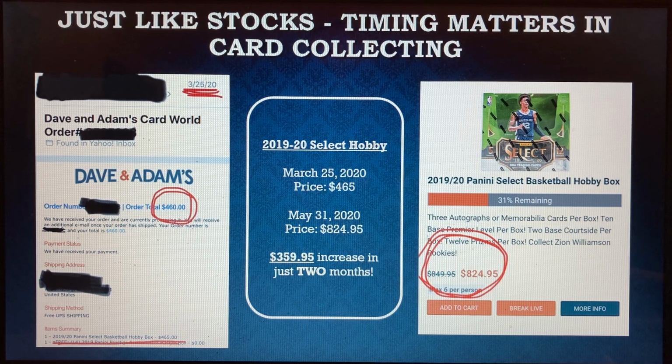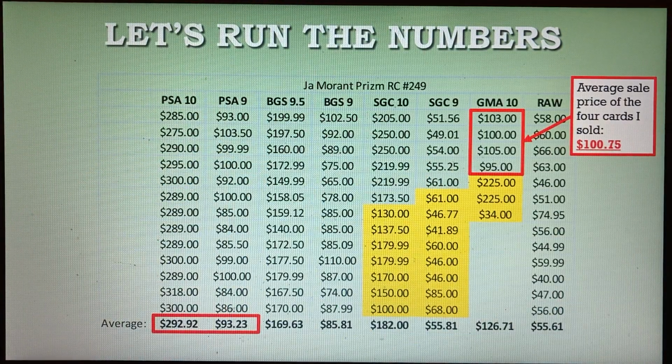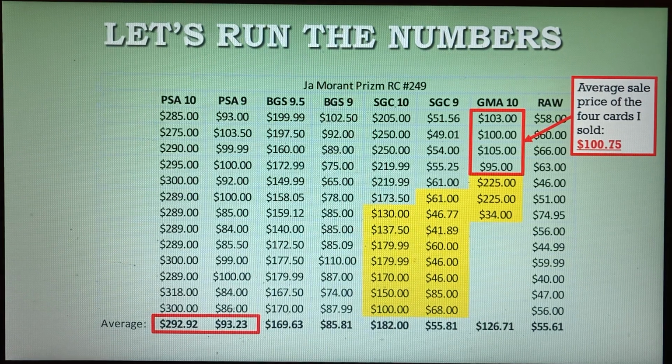Well, if I took those same John Morants and sent them off to PSA, you are correct. I have a chance of getting PSA 10s, which are going to sell for a higher price than the GMA 10s. I also got a chance of getting PSA 9s out of that, which sell for slightly below GMA 10s. So no matter how you do the math, if my goal is to turn profit and put it back into more cards, my goal is to get them in quick, get them sold, and then use that money to buy more cards. If I went the PSA route and had to wait, I may have made more profit.